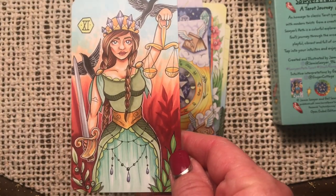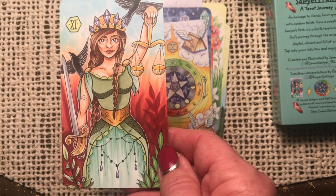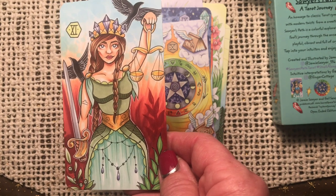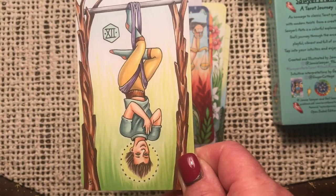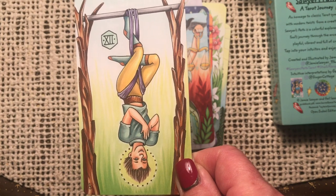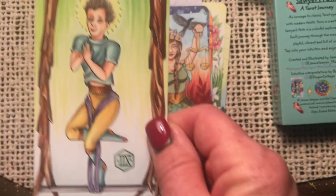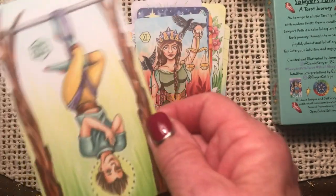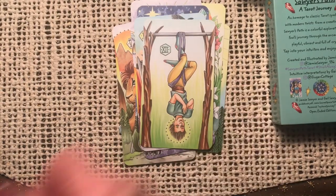Here we have Justice. The scales are there. She's holding a sword. There's a bird, a couple of birds in the background. That's a great Justice card. The Hanged Man. Very nice. I'm going to flip him around so we can get a better look at his face. Very serene. So you're in a holding pattern, but it's not too bad. It's not a pre-death image.